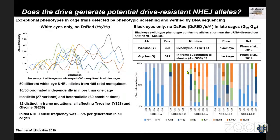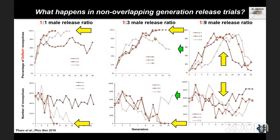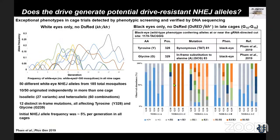All right. And interestingly enough, these two alleles are black eye, presumably drive-resistant alleles because they show up later on. We can see that in that one cage that we saw back here, where the drive came up and went down, and the population went down and then came back up. This is because one particular combination of alleles here, this 83, which is this particular allele, ended up dominating the cage. So in this particular case, a resistant allele halted the gene drive.